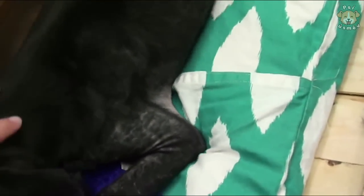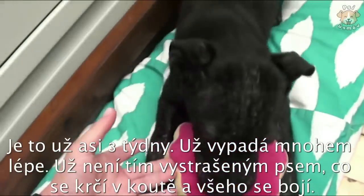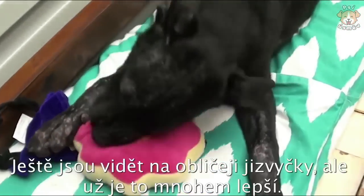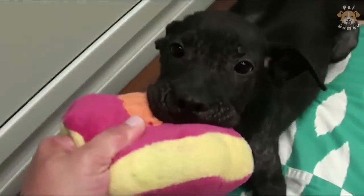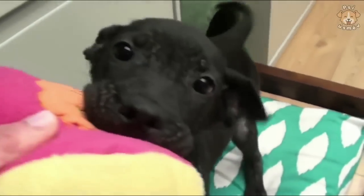Look at your skin. What has it been? It's been about three weeks. She's still obviously got a lot to go, but it looks so much better. She's not that scared little dog sitting on the exam room table just shaking. So she's got a long way to go. See, her feet still look like they've got lots of little scabs and stuff. But her face looks really good. Yes, it does.